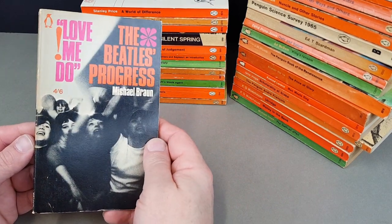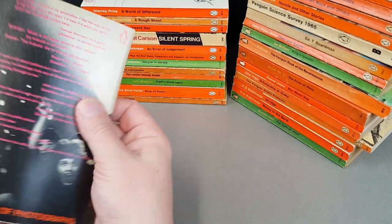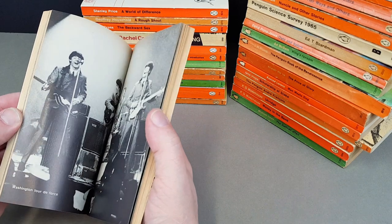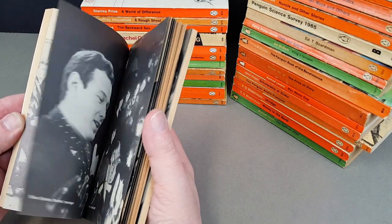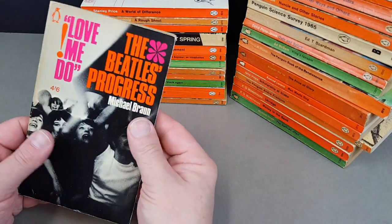This is Love Me Do, The Beatles Progress, Michael Braun. I've had this one for a long time. The Beatles is my all-time favourite pop group. Absolutely love the Beatles. Great stuff. Very nice. Quite a collectible one, this.